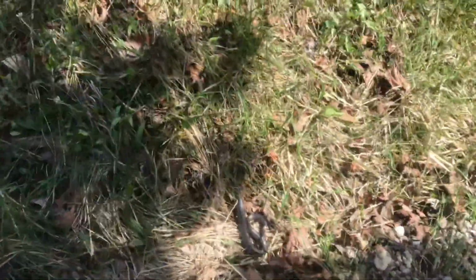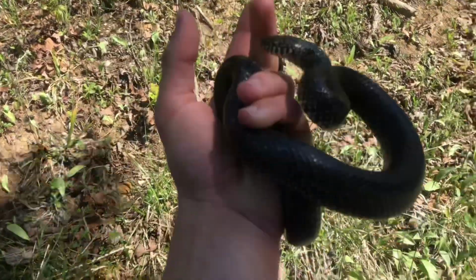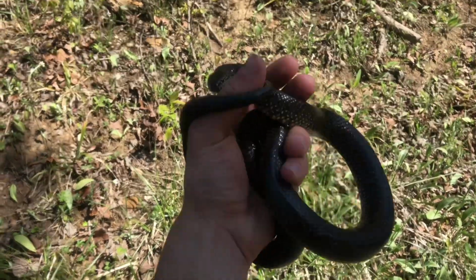Alrighty, so here is the third snake of the day. I'm gonna grab him real quick. Oh, hopefully it doesn't bite me. I got him. All right. This right here is another eastern, I got bit. Another eastern black king snake.